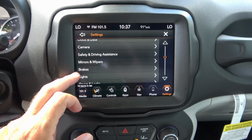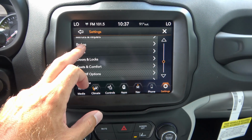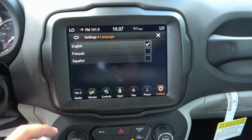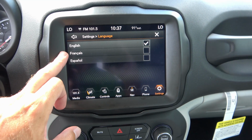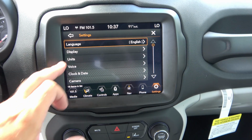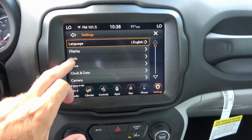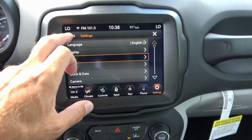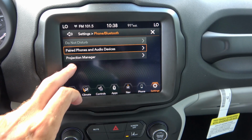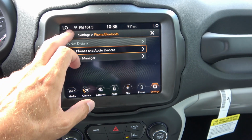Different settings for camera, mirrors, wipers, brakes, lights, door locks. So you have a plethora of settings that you can change, in case you speak a different language. As long as it's French, Spanish, or English, you can select that as well. So units, US, metric, custom. We're not going to go through all of that. That would take a long time, right?